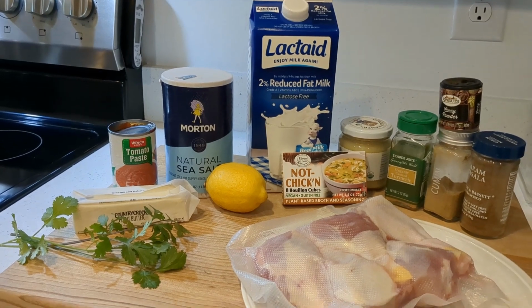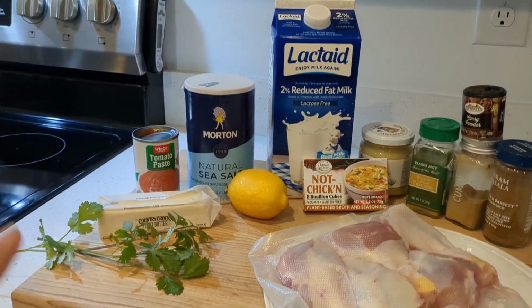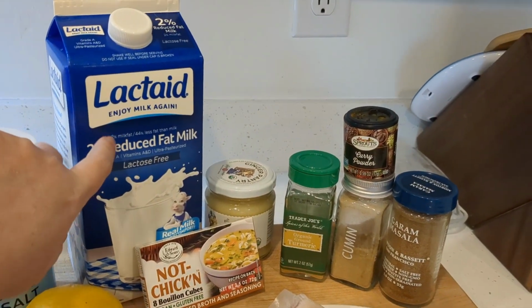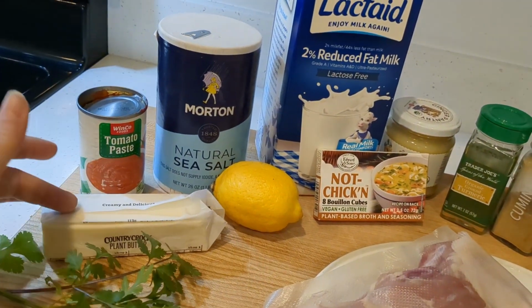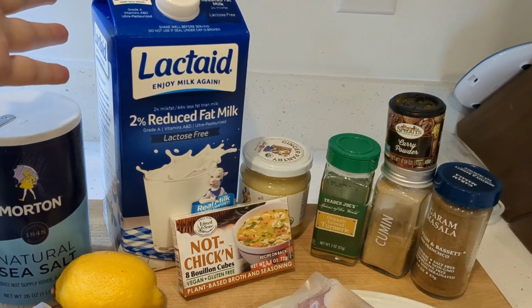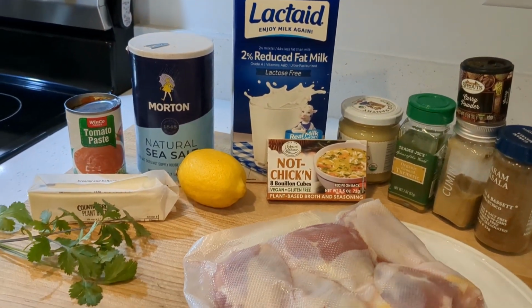I found a low FODMAP buttered chicken recipe. There's really only one alteration I made as far as ingredients go. Well, I mean, I'm not using ghee. I'm using plant-based butter. But they also ask for coconut milk. I don't have that. So it's going to be just regular milk.